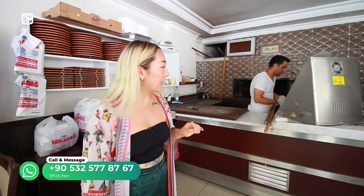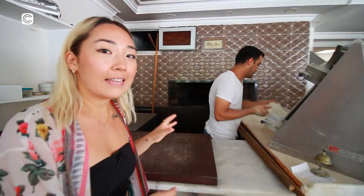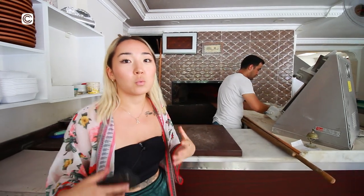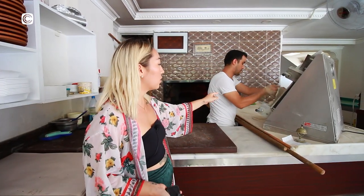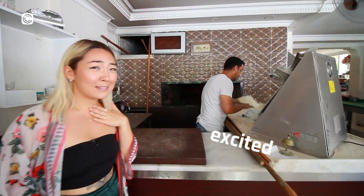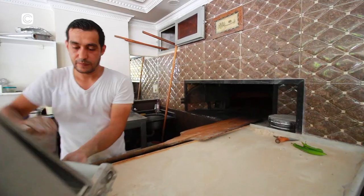This place actually has a big traditional oven where they cook pide and lahmacun, which is the traditional Turkish way of cooking pizza, similar to pizza. He's making now the dough. I'm excited to try it. Oh wow!